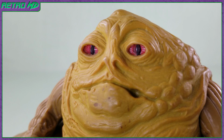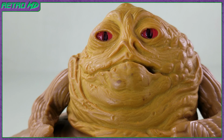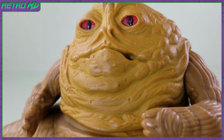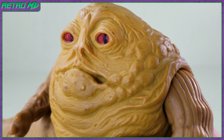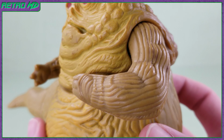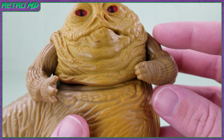Taking a closer look at the head, you will notice a little hole cut out in the corner of his mouth. That is to hold the hookah pipe in place. He has red eyes with black pupils. As I stated before, the sculpting is pretty top-notch for how old this figure is. They sculpted all the bumps and warts, and also all the creases and folds in his skin.